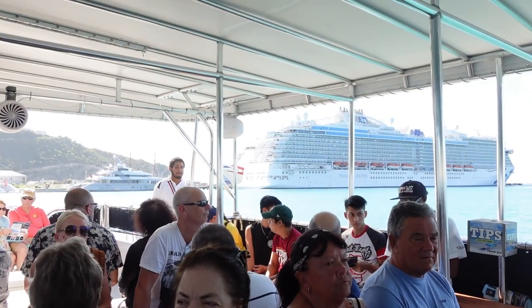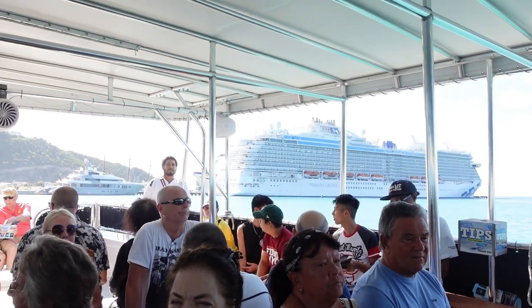While you're on that ferry ride, they do sell beverages: water, soda, and cocktails. Yeah, you can get a $2 beer on there.